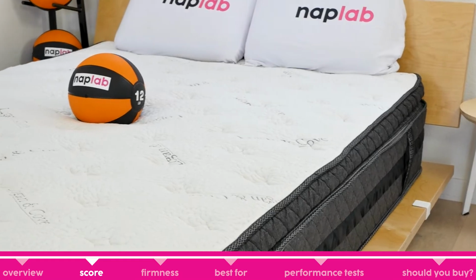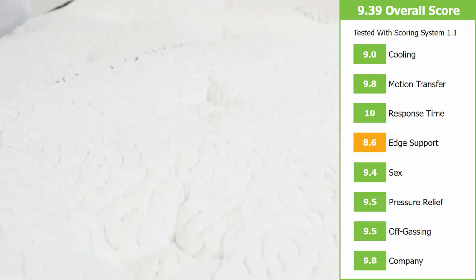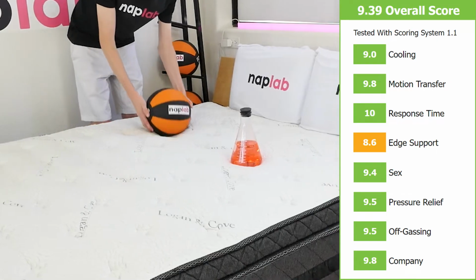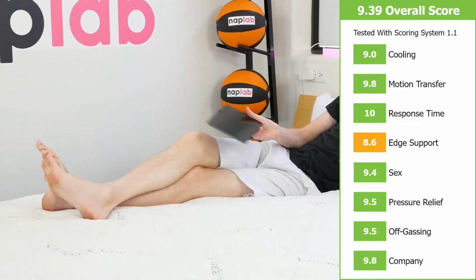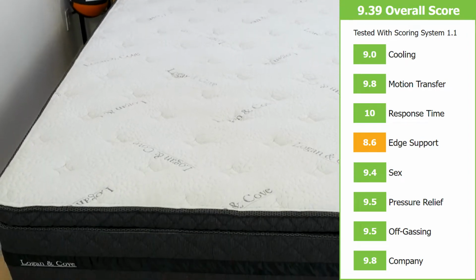The Logan Cove mattress has an overall score of 9.39 out of 10. This score is broken down into 8 different scoring categories. Response time earned a perfect 10 with a very fast performance. Motion transfer and comfort were not far behind at a 9.8, excellent scores. It had good pressure relief and fast soft gassing, which earned scores of 9.5. For sex, the score was a 9.4 and cooling close behind with a 9.0.